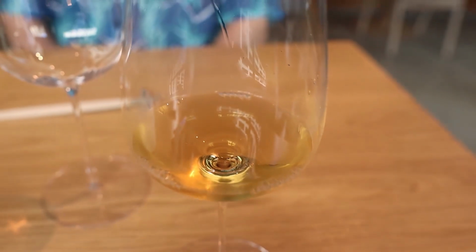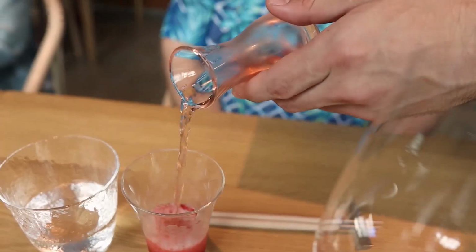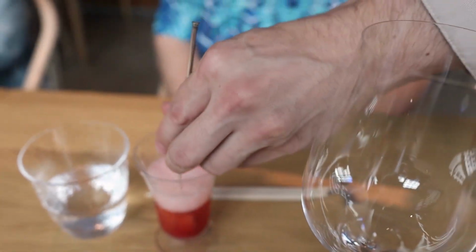That could be a Gewürztraminer. Chenin Blanc. Oh, that's a really light Chenin Blanc. I think it's good. It tastes almost like a Viognier as far as the flavor goes. It's good. A little fizzy. I've got to try it. That's good, but I have no idea what it is.